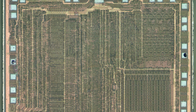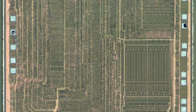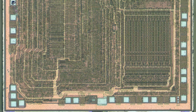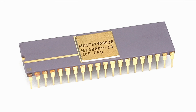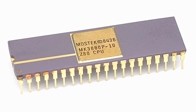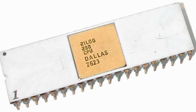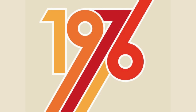Between Faggin, Masatoshi Shima and Ralph Ungermann, the high-level design of what would become the Z80 was developed, with the final production mask being completed by January 1976. Faggin approached Mostek to fabricate the chip initially until Zilog were able to fabricate the chip themselves. Initial samples were given to Zilog from Mostek in March of 1976 before being officially launched in July of the same year, selling at a price of around $25 US. In around 1 year, the chip had gone from concept to a fully delivered product, which is fast for 2024 but insane for 1976.